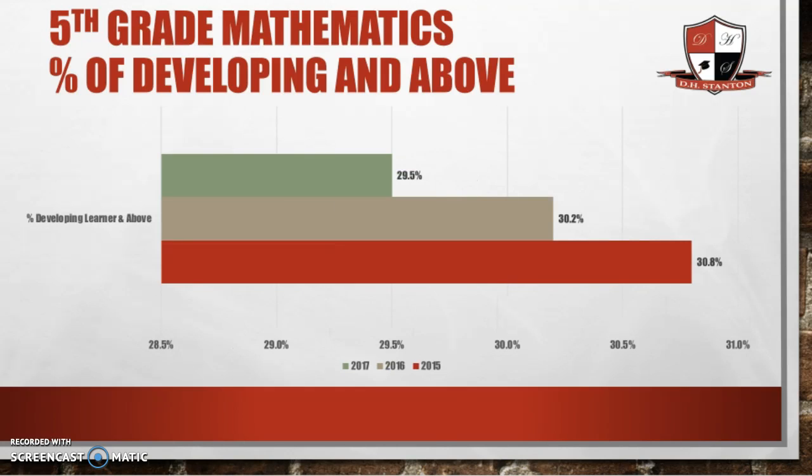We really need to examine some root causes of the performance in mathematics with our 5th graders, because this data shows that over a 3-year period, we have been declining in the percentage of students scoring at the developing and above proficiency level in 5th grade mathematics. There has been a steady decline.